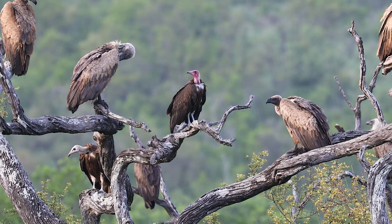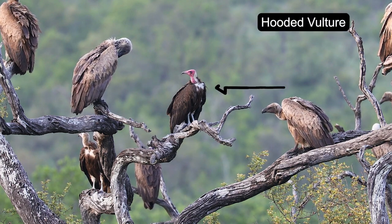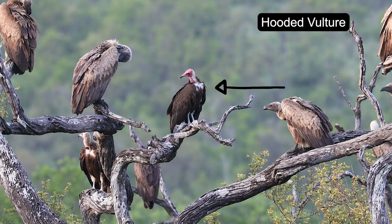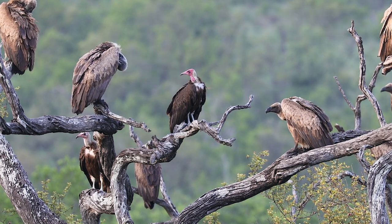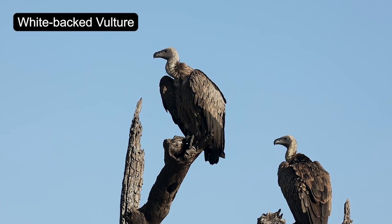Different species of vulture can often be seen hanging out together, and this is because vultures take part in what's known as mixed species foraging. This is when multiple species of vultures feed together, and the reason for this is because they'll be able to locate and consume carcasses more efficiently.